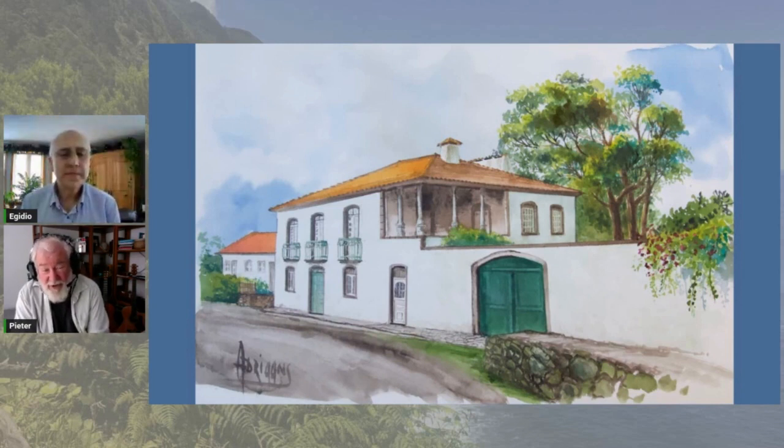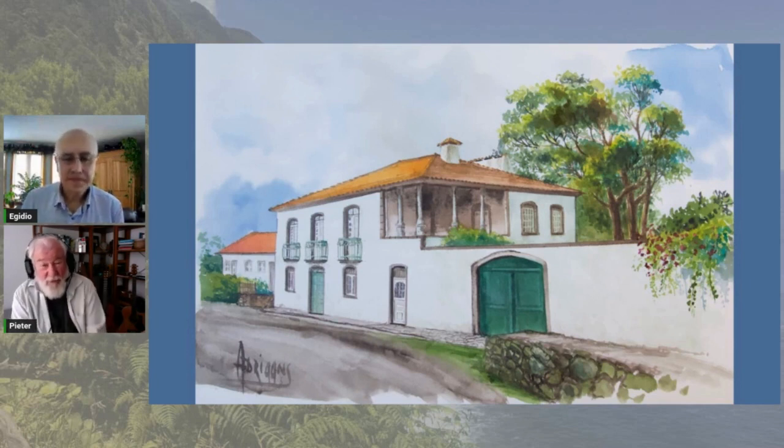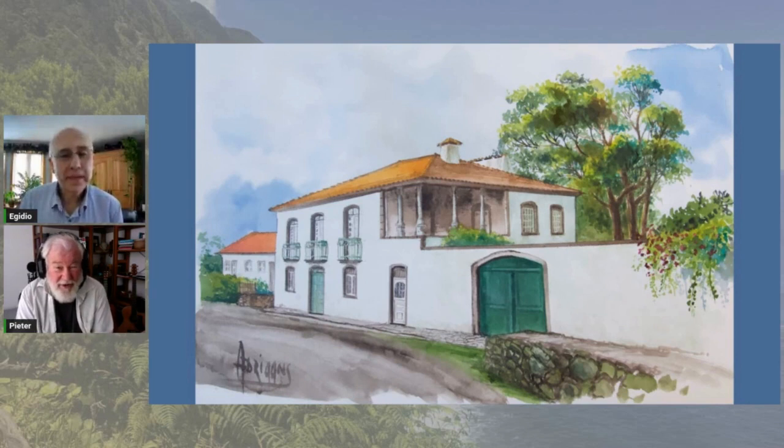A very interesting person, a very interesting family with a real rich history, and maybe on some other occasion I can tell more about it. This was his house. He was living here more or less as a monk, studying all day in his library and writing about the history of the island and doing his research. Very interesting.